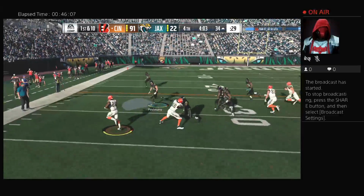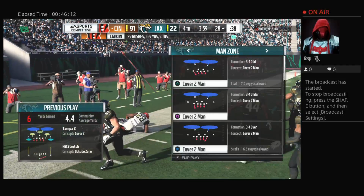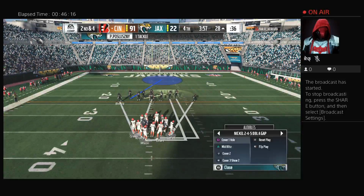And now here's a carry heading left. And able to push his way forward here for a good little gain. He'll get a nice chunk there on the first down run, and it's 2nd and 4.